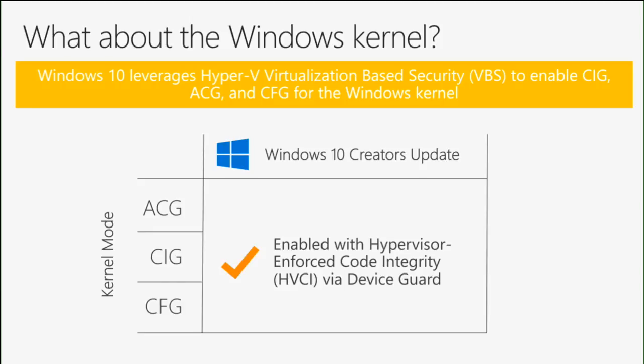So thinking back to that set of 4 critical pillars: ACG, the ability to not create any arbitrary code; CIG, the ability to block any unsigned code from loading; and CFG, control flow guard, the ability to enforce forward edge control flow, are all available in the Windows kernel if you turn on virtualization-based security. So Windows 10 today, with just software mitigation, stands up to EternalRomance and some of these other exploits that were used, but we think this is a great path to future-proofing. If you can enable virtualization-based security, you get all of our critical strategic elements for the kernel just by turning that on.